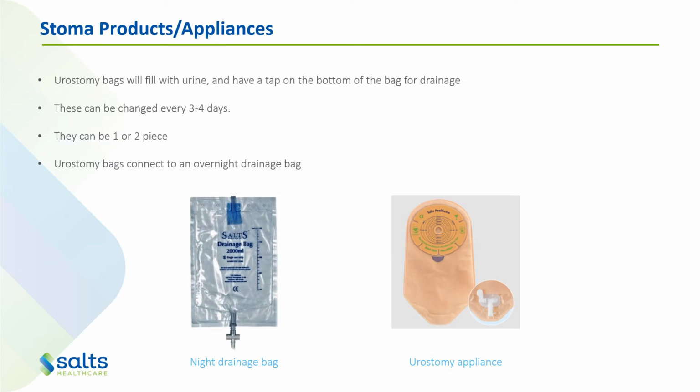The other type of stoma that we discussed was the urostomy. So urostomy bags fill with urine and have a tap on the bottom of the bag for drainage. These can be changed every 3 to 4 days and can be 1 or 2-piece. And if they've got a tap, like with the drainable pouches, you can go to the bathroom and empty them into the toilet and then clean them up and continue wearing them. However, overnight we can't get up all the time when they're full, so they do connect to an overnight drainage bag, and these can simply be rinsed out and used again.